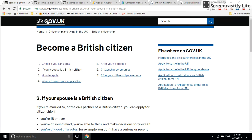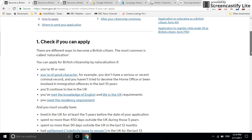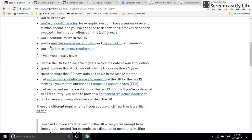Now, this is gov.uk. Go to this website, search for how to become a British citizen, come to this link, and this is very helpful. If you go step by step, check if you can apply. It will ask you if you have good character, are over 18, and have met the English knowledge requirement. So either you should have a degree or education in the UK, or in countries where the majority of the population speaks English, or you should have a degree which has been taught in English, or you have to, in most of the cases, get it certified now. After 2015, you have to get your English degree certificate certified by UK NARIC. So I'll come to that later in this video.